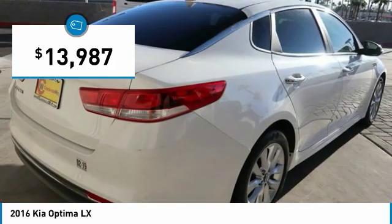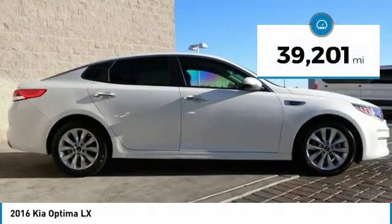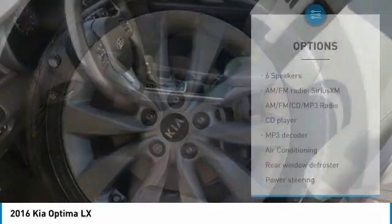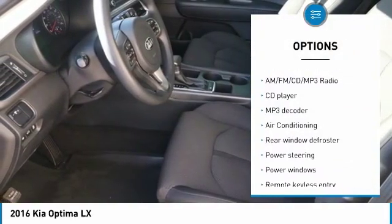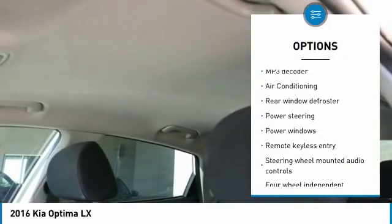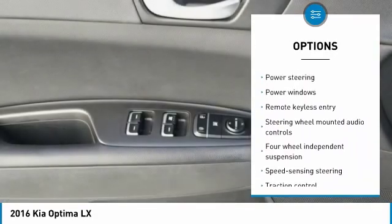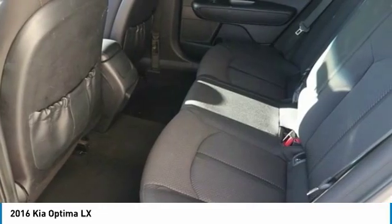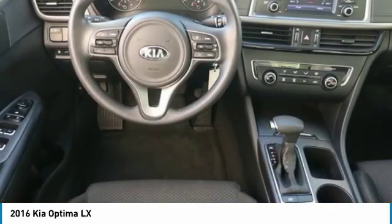below $15,000. This vehicle has less than 40,000 miles. Here are some of this vehicle's great options: traction control, air conditioning, dual airbags, power steering, one owner, four-wheel disc brakes, AM/FM CD MP3 radio, trip computer, security system, power windows.